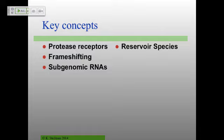This is where most of the viruses are hanging out most of the time. And this, of course, became very important in terms of thinking about SARS and MERS and all of these emerging diseases.